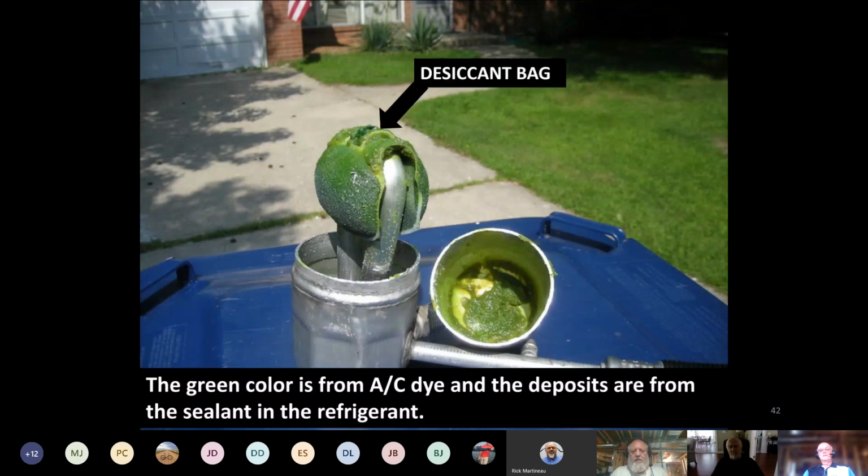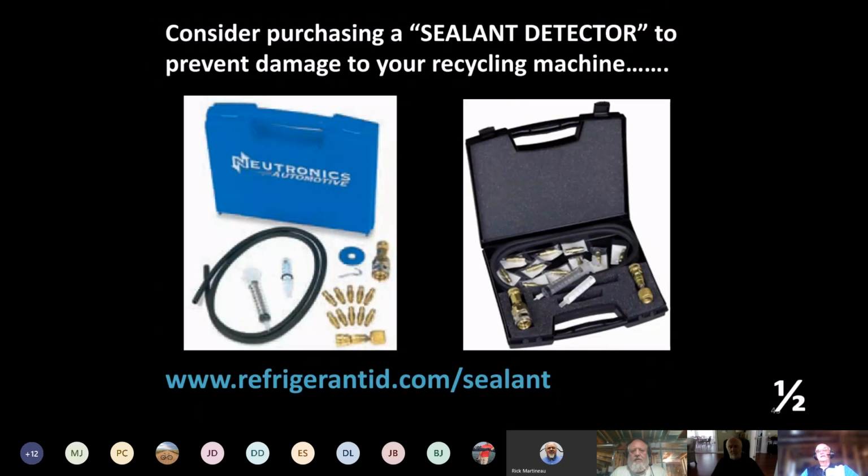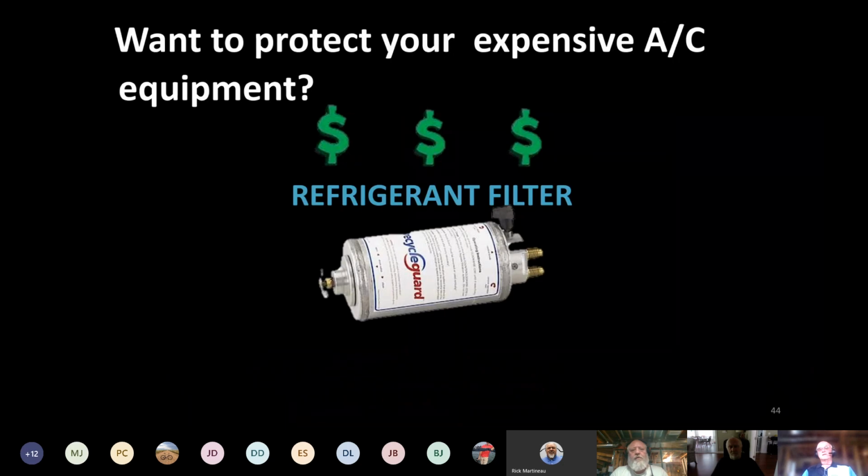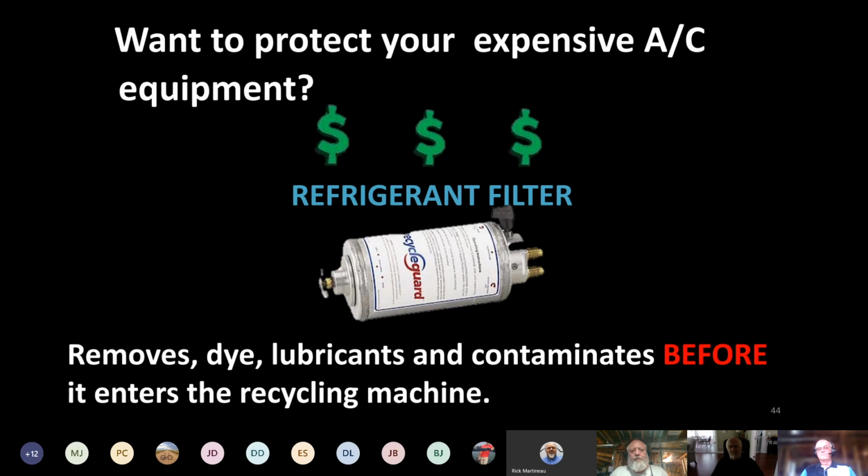Don't use it. Nutronics sells a sealant detector kit, which I would suggest you consider buying. It will detect the presence of sealer before you hook it up to your machine and prevent contamination. There are also many things that you can install prior to your recycling machine to protect it from these contaminants, and it removes the dye, lubricants, and contaminants before.